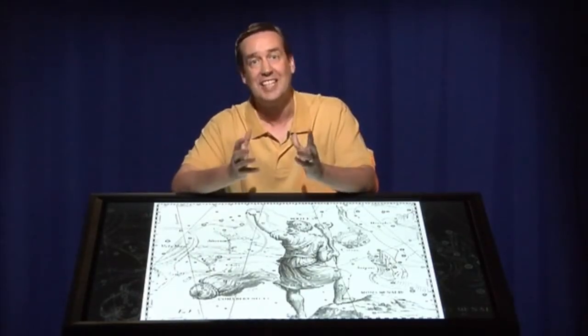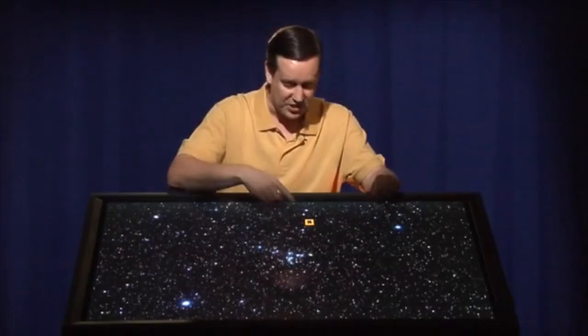So it's kind of a neat story behind the constellation because it's named after a person in a historical story, and an astronomer gets to play a significant part. But astronomers are much more interested in a different thing about Coma. It's this region right up here in the top of Coma.